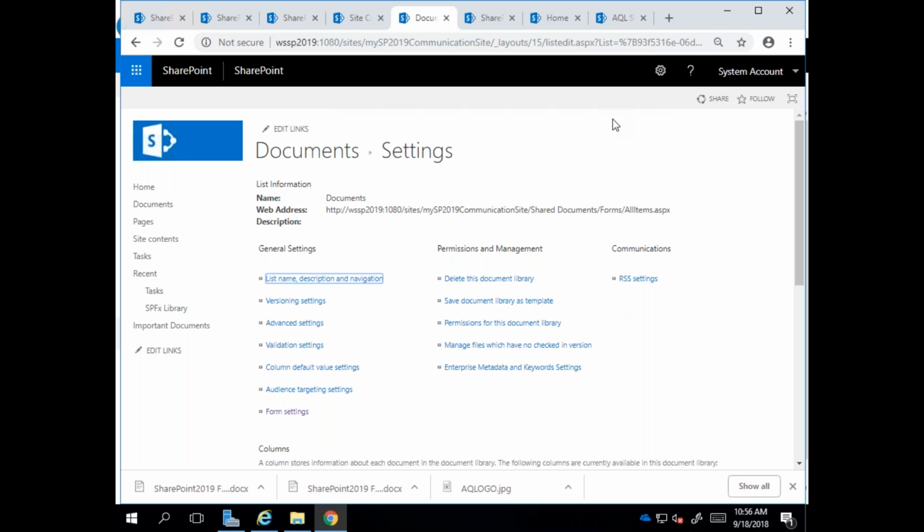Workflow Manager, I have not seen any improvements in Workflow Manager. Hopefully there's improvement in SharePoint 2019 RTM, but I have not seen any kind of improvements to that.